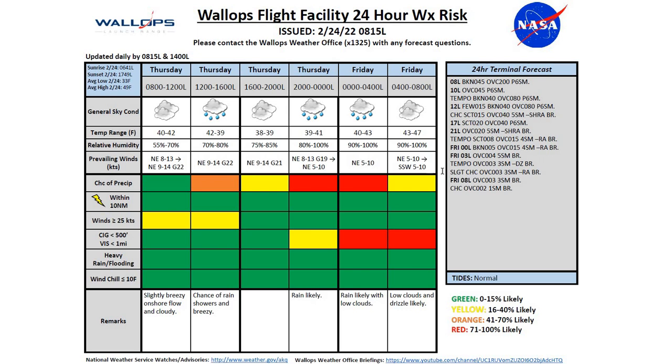As far as our 24-hour terminal forecast goes, we're going to see cloud cover around 4,500 to 4,000 feet today, and continuing to see that throughout the daytime hours today. Chances of rainfall, especially once we move after noon today, and then really seeing those rainfall chances pick up after midnight tonight. Looking like a likely scenario, as I mentioned, between that 8 p.m. and 4 a.m. time frame of this evening into early tomorrow morning.